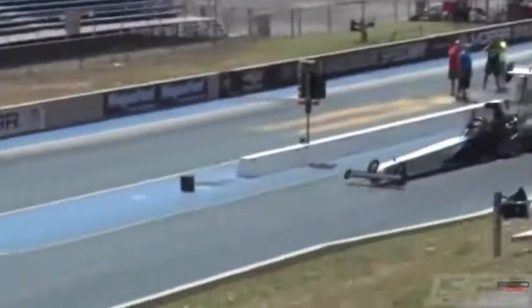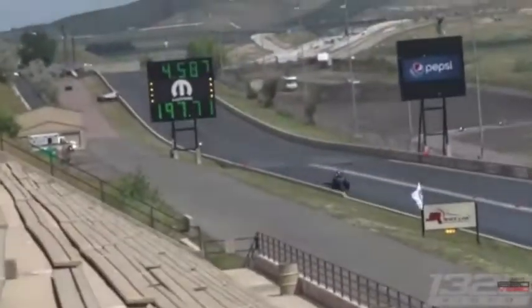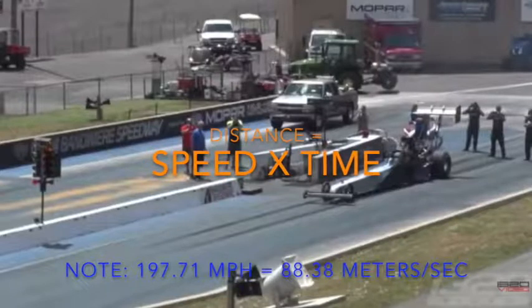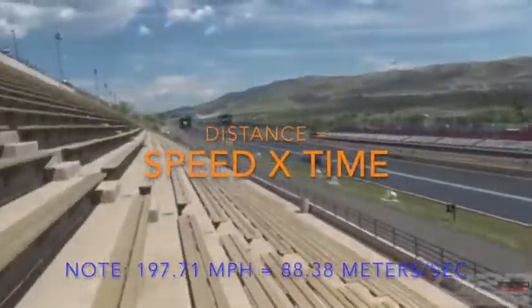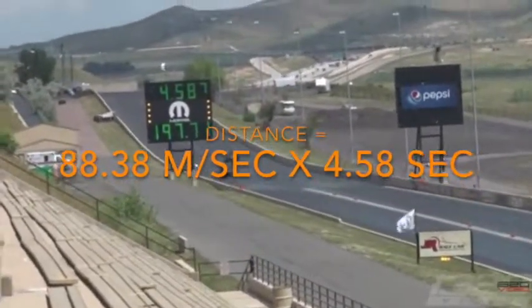Here is a top fuel dragster traveling at 197.71 miles per hour. To calculate the distance traveled, we do speed times time. The speed in this problem is 88.38 meters per second, and the time is 4.587 seconds.